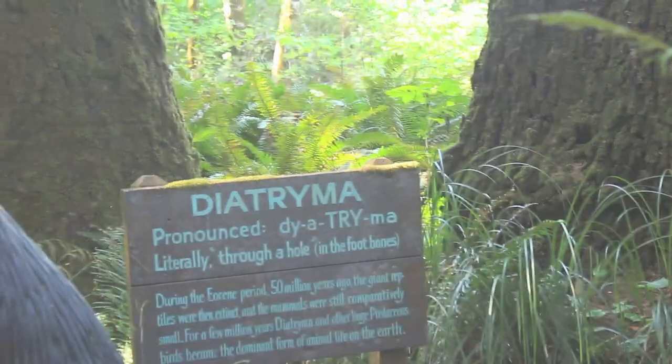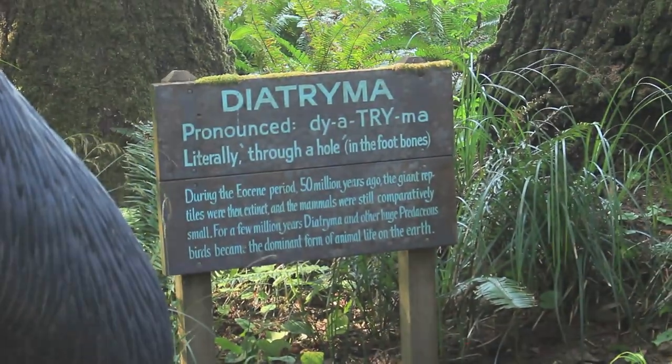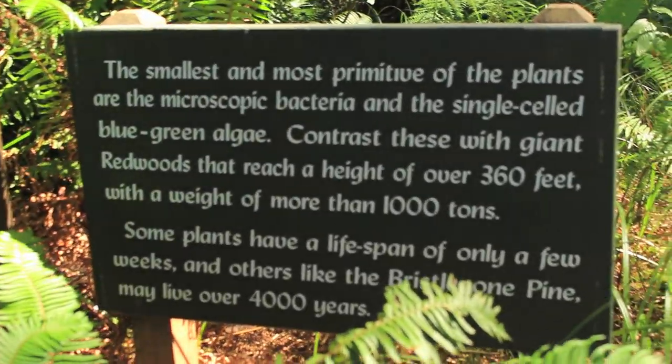Be some hipster baby that is called Diatryma. That's got to be one of Gwyneth Paltrow's kids. Yeah. Honestly, what's great about this is that it's both the Jurassic Park ride and the Redwood Creek Challenge Trail, so you get both resorts in one.